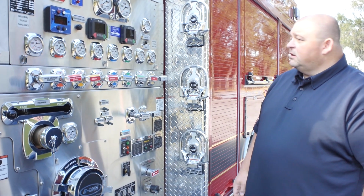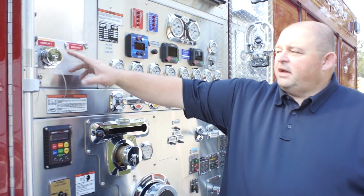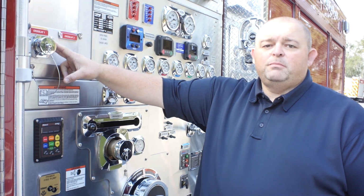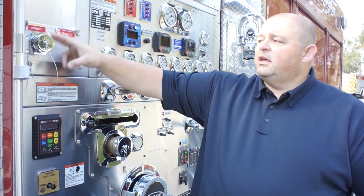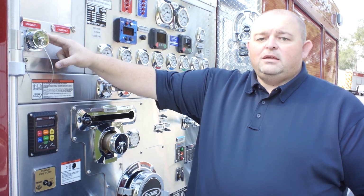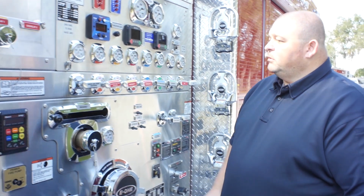The other things that you'll notice about the pump panel is like on the cross lays right here. As you come to the cross lays, this is another example of how the discharge has been plumbed to the exterior of the truck, and it gives you better access to this connection for packing and repacking the cross lays after they've been pulled. The new Typhoon class chassis gave us the ability to go to an 80-inch cab.